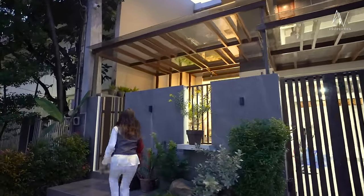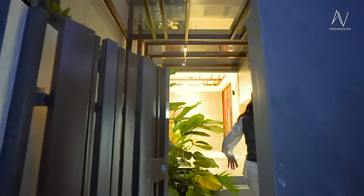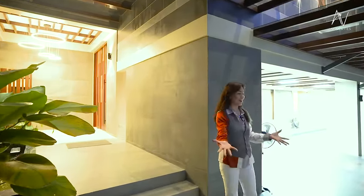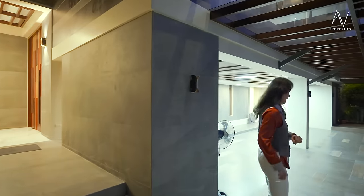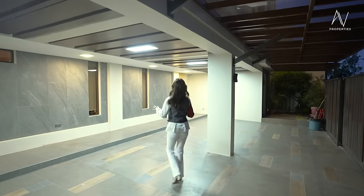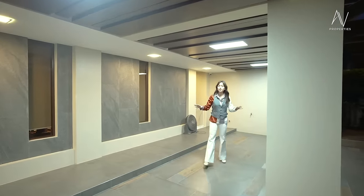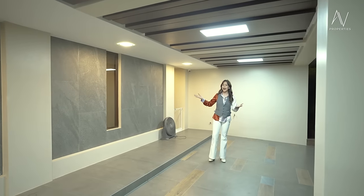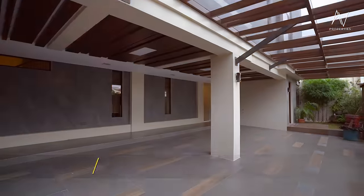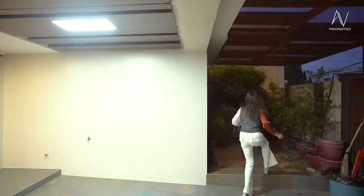Okay, making our way up to the elevated porch. Let's go. So this is the first thing that you will see upon entering the entryway. But let me take you first to your four-car covered carport. This one is also tiled, and most or all of the tiles in this house, the facade, the innards of the house, are all imported.